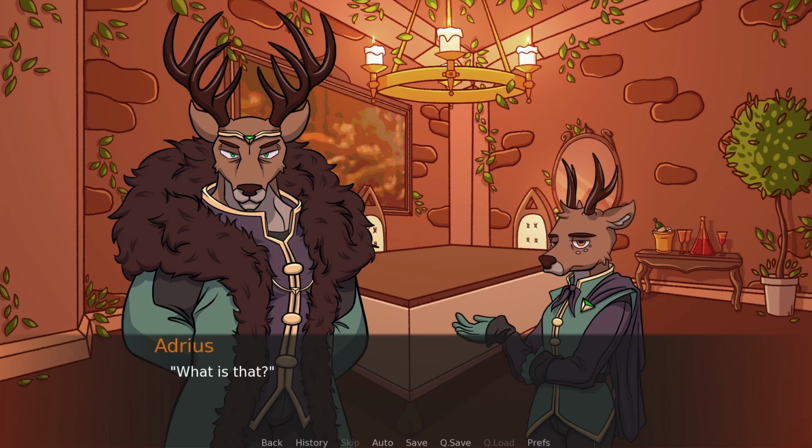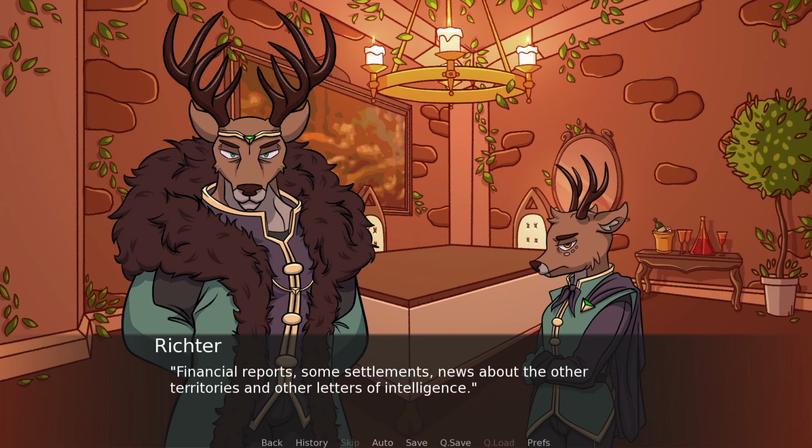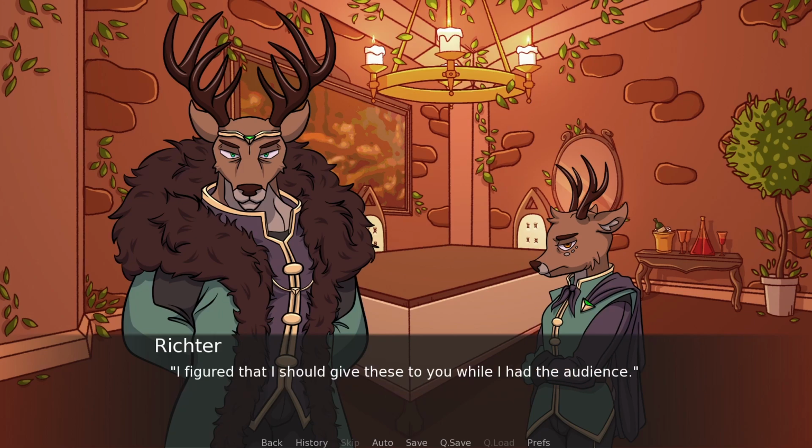What is that? He nods towards the box on the floor next to my seat. Oh, yes. I bend down to pick up the small box and place it on the table. These are some important documents that were sent with me to deliver to you. Financial reports, some settlements, news about other territories, and other letters of intelligence. I figured that I should give these to you while I had the audience. He motions with his hand for me to slide the box his way. I push the box in his direction, and he examines the documents.